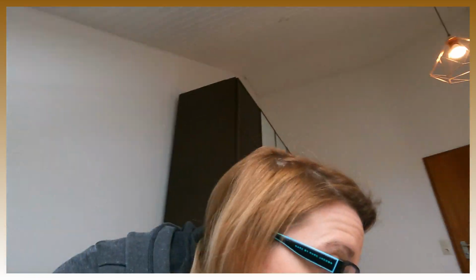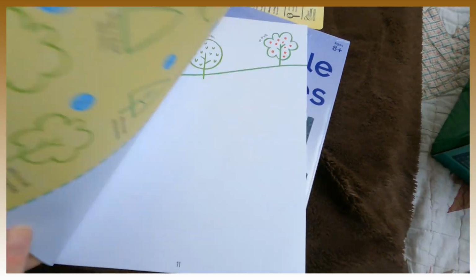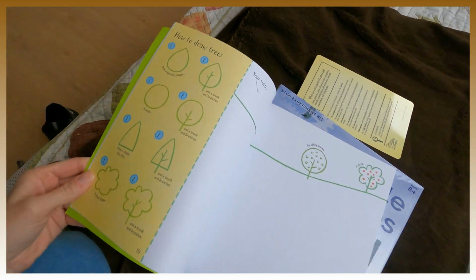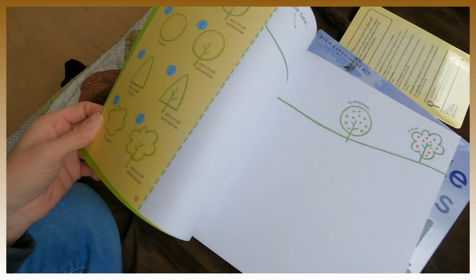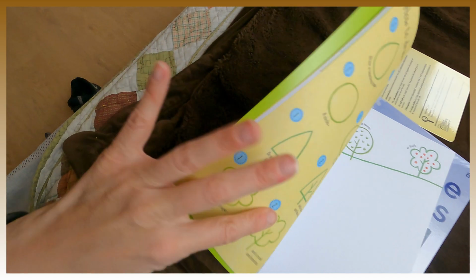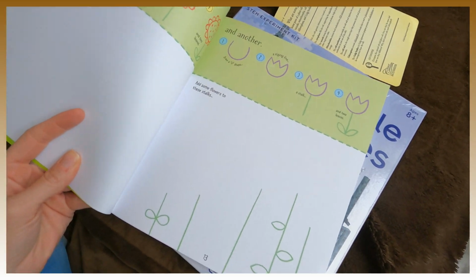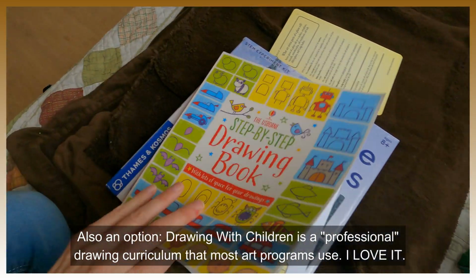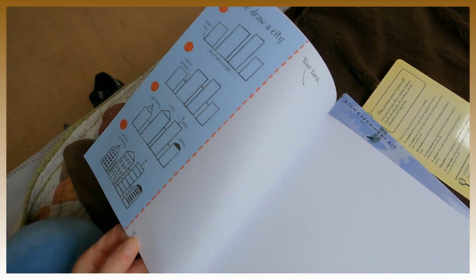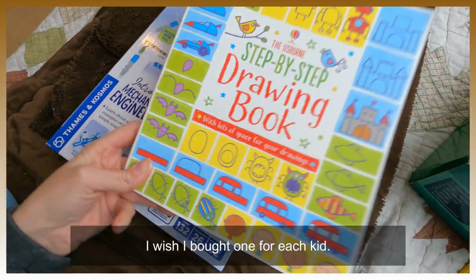I got another Usborne book to show you today that I really, really like. Look at this. This is a step-by-step drawing book. Have we used it? Nope. But I plan to eventually. It shows how to draw trees. Would I use it in this book? Probably not. How to draw flowers. The only thing I know how to draw is a flower. Let's see, how to draw a mouse. How to draw a city. So, step-by-step drawing. I quite like it.